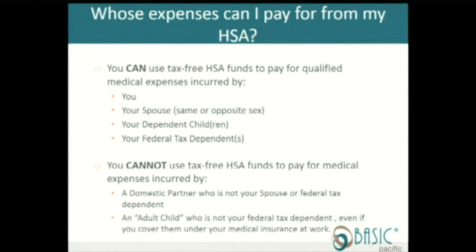You can use the tax-free HSA funds to pay for qualified expenses incurred by you, your spouse, your dependent children, and your federal tax dependents. This plan does have restrictions on using the money for your domestic partner who is not your federal tax dependent. You also cannot use this money tax-free to be reimbursed for your adult child expenses. So they have to be dependents within your household. Those age 26 rules do not apply to this account.